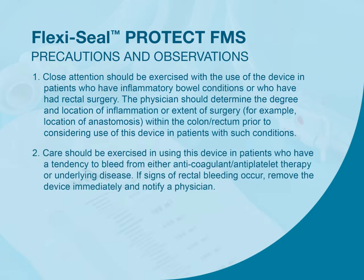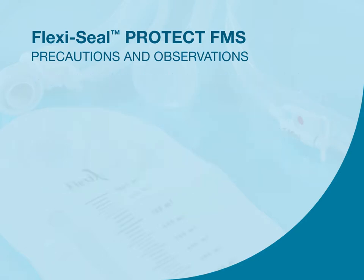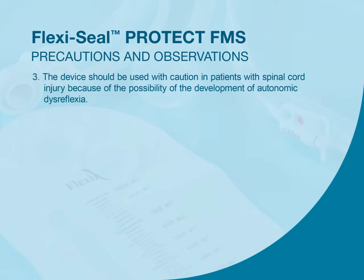2. Care should be exercised in using this device in patients who have a tendency to bleed from either anticoagulant or antiplatelet therapy or underlying disease. If signs of rectal bleeding occur, remove the device immediately and notify a physician. 3. The device should be used with caution in patients with spinal cord injury because of the possibility of the development of autonomic dysreflexia.